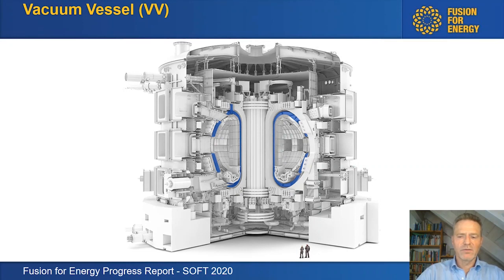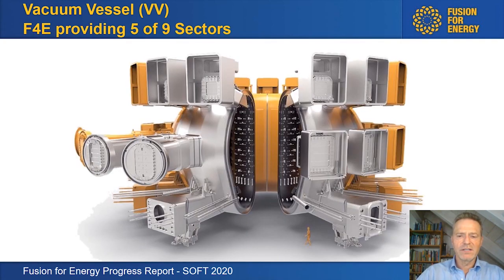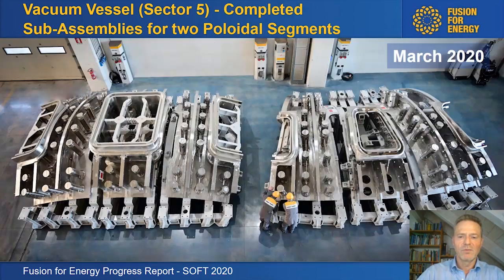So now we get to the vacuum vessel, which many of you will know has been a project on the critical path for a while. And we have made tremendous efforts to accelerate the work on the sectors that we are providing, which are 5 of the 9. The others come from HHI in Korea. You see, this is huge, and it's also a very complicated shape, welded under nuclear code.